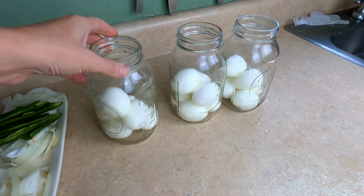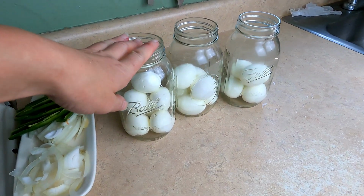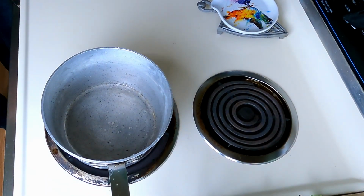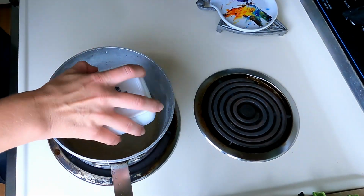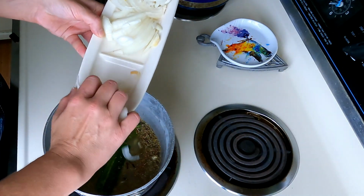So the first thing that you want to do is prepare your quart jars by putting 6 peeled hard-boiled eggs in them. And then we just start by adding the ingredients. The first one I'm going to do is the jalapeno. You add the vinegar, the water, the herbs and the garlic, the jalapeno, and then the quarter onion.